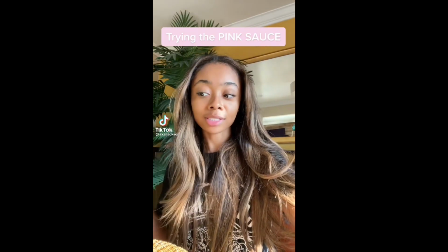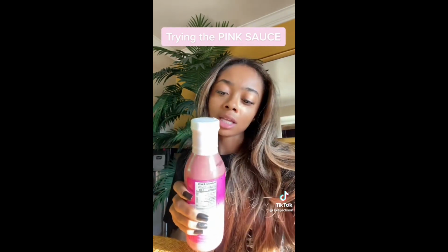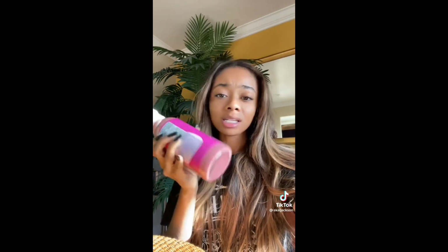Hey, y'all. So, I've been seeing all over TikTok this pink sauce. So we're gonna rate the pink sauce and just rate everything else. So the first thing, appearance wise, at least my sauce is pink. I've seen a lot of people, their sauce look orange or kind of brownish. At least this is pink, so I'll give this a 10 out of 10.